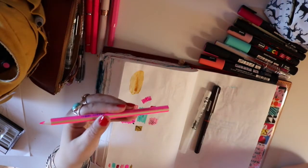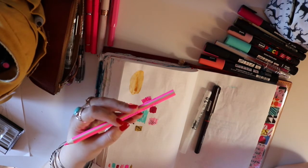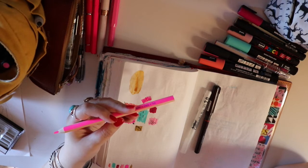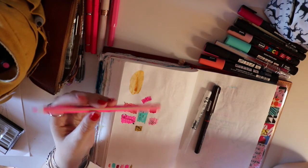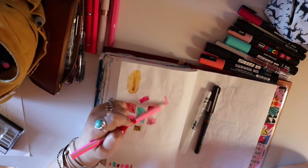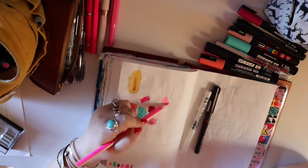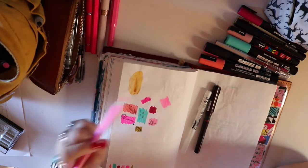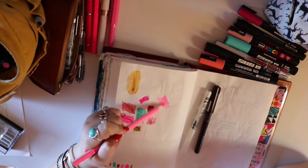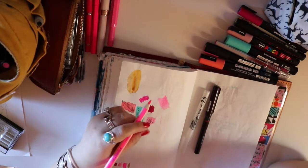And the other thing that I grabbed was a Staedtler Fluoro Pink Pencil. It says Tech Surfer Dry, inkjet paper, copy and fax. I'm not sure what that means, but fluoro pink pencil. It's not too fluoro though, but it's fluoro enough. It'll be a good cheek pop, I think. But yeah, I love pink pencils. I love anything pink, I'm addicted.